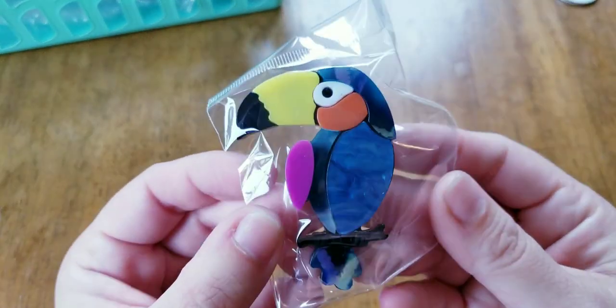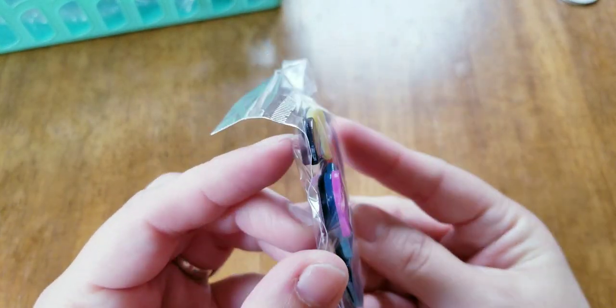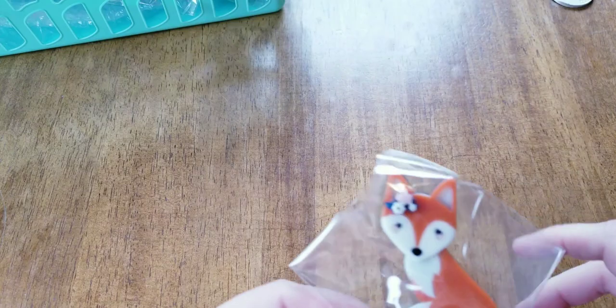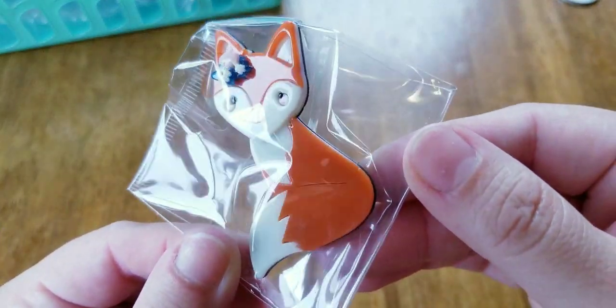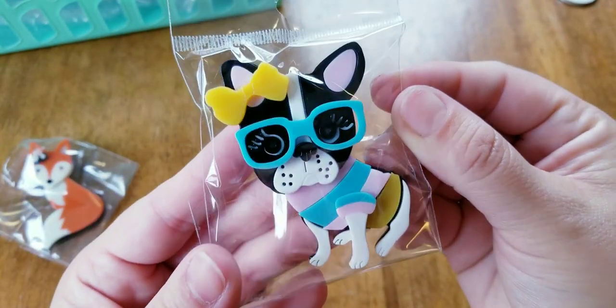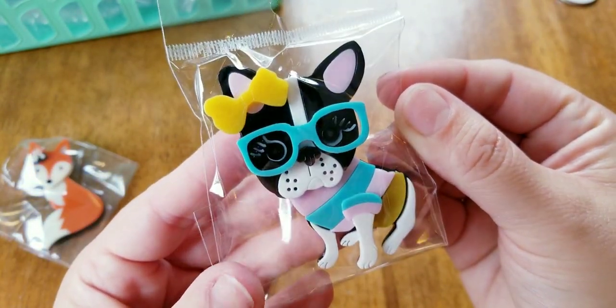Okay. I have some Christmas trees. Some more cats. I got this toucan bird. Okay. This video is going to be long. I got this snazzy fox. Oh, she's cute. Look at this little French bulldog with glasses. Aww.